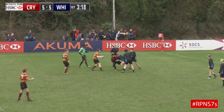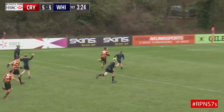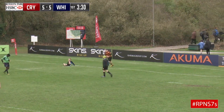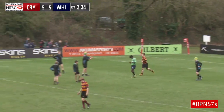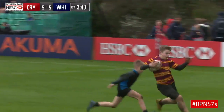And it's also the fantastic thing about tournaments like this, and this is obviously the biggest schools tournament in the world, but it's about them having an opportunity to express their talents, and Seven certainly does that, and doesn't pigeonhole players into you're generically a forward or you're generically a back. It is go out, play, express yourself, and find out what you're good at. And Sevens does that excellently.